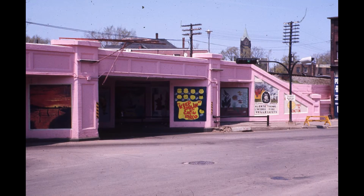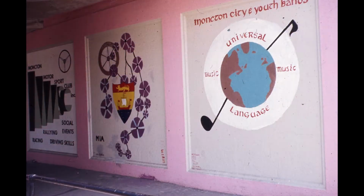Yeah, so that's the pink subway in my childhood.